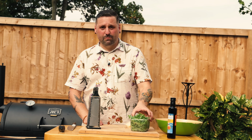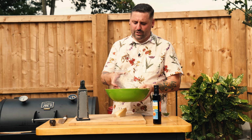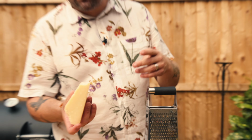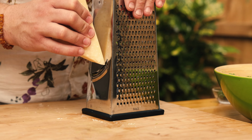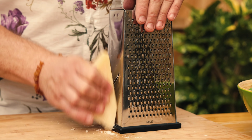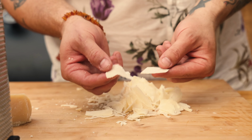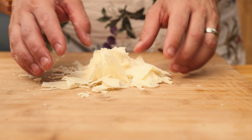This is our rockin' parm salad. So we're gonna take 100 grams of rocket, put it into the bowl, fluff it up a bit. Then we're gonna take our wonderful Parmesan that was sourced from Calcutt Hall Farm Shop as well as the rocket. And we're just gonna slice it up. If you have a box grater, use the slicing function. I'm gonna slice about half of this up. So that's what we're looking for there. It's just the slivers of Parmesan.